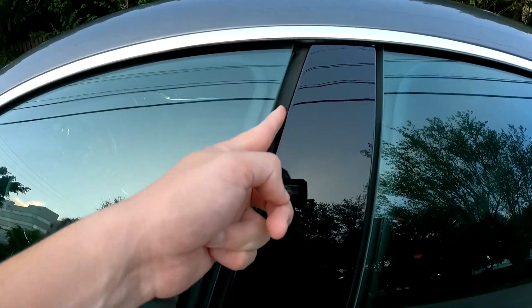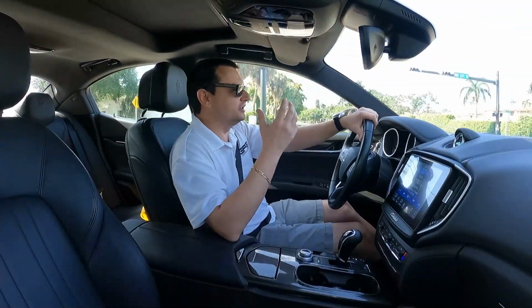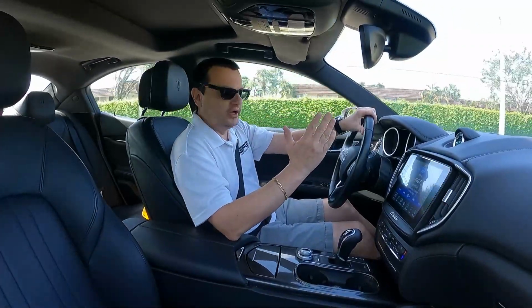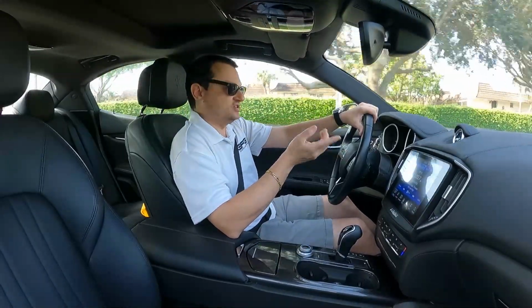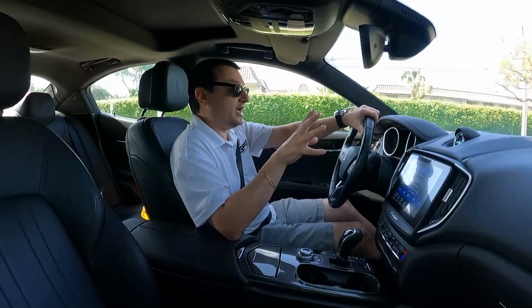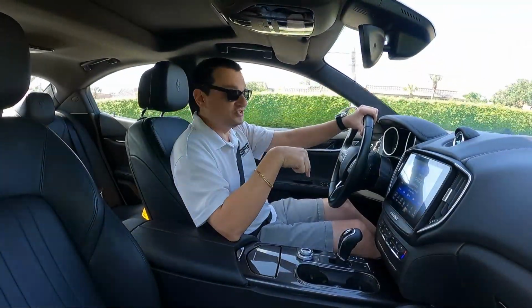You pull the door handle and the window goes down a little bit more, and I am baffled by this. I am absolutely baffled by this decision. Why couldn't you engineer the gap to be smaller? It looks very weird. The car looks unfinished. But that's just the beginning of the issues this car has, and most of the problems in this vehicle are on the inside.